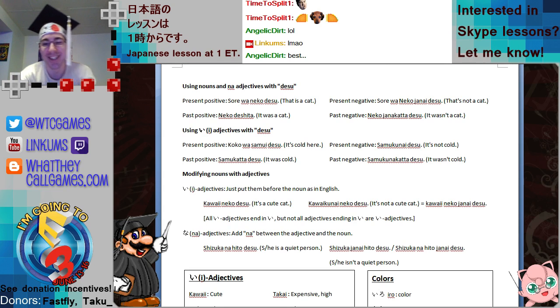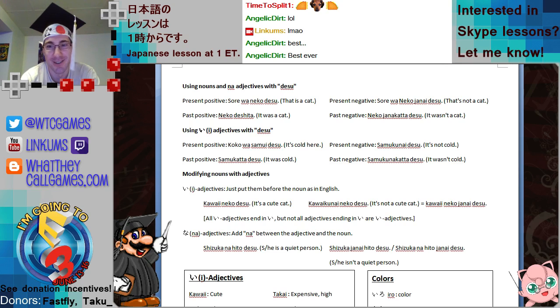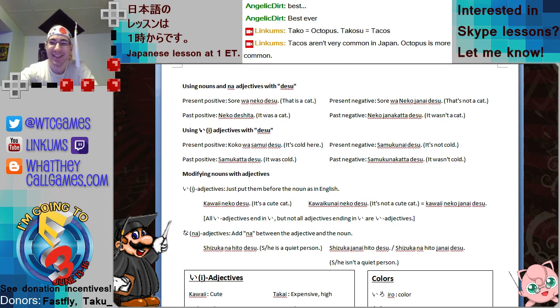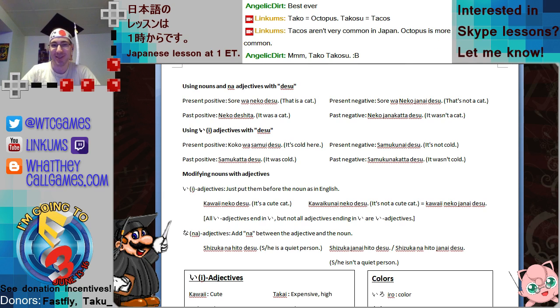Oh, here's something. So taco, octopus. Interesting thing. Tacos aren't very common in Japan. So if you say taco in Japan, they're probably gonna think octopus and not the Mexican tacos. I feel like I've taught quite a bit already, so we should just talk about things. Tako su. Yum. I would eat that.